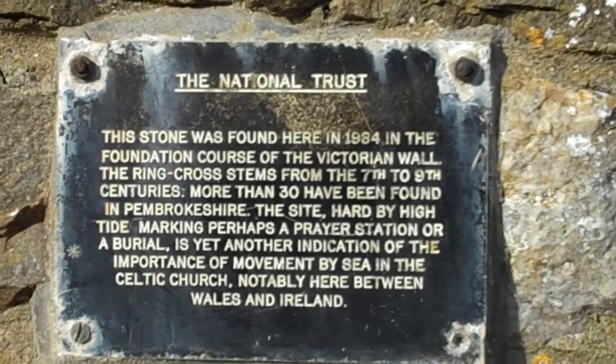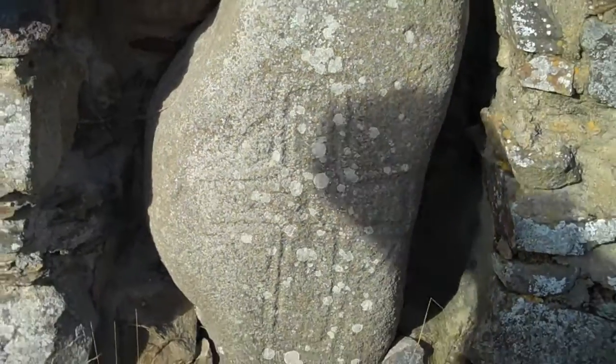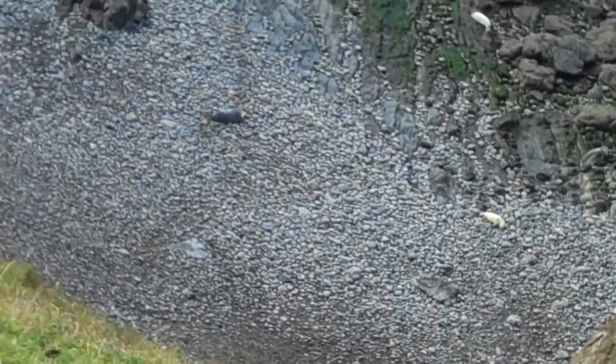We're near a Celtic stone cross and a wall. Supposedly this is over 1,000 years old. Now there in the rocks you can see some seals.